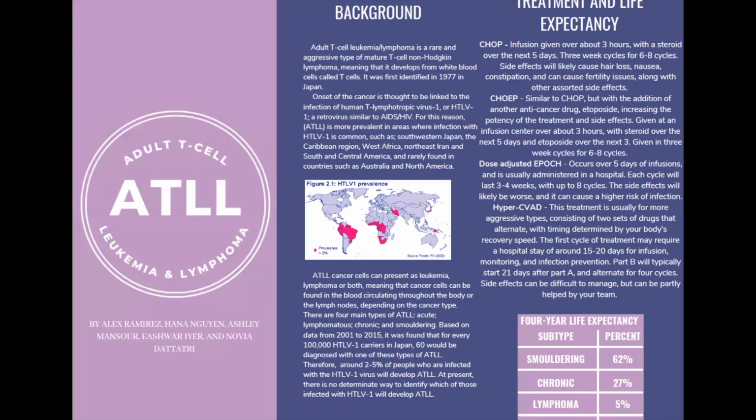So based on data from 2001 to 2015, it was found that the incident rate for this cancer in areas where the virus is more common, such as Japan, was about 60 per 100,000 HTLV1 virus carriers. And that basically means that about 2 to 5% of people who are infected with the virus will end up developing ATLL at some point in their life. And currently, there's no determinate way to identify who infected with this virus will end up developing adult T-cell leukemia.